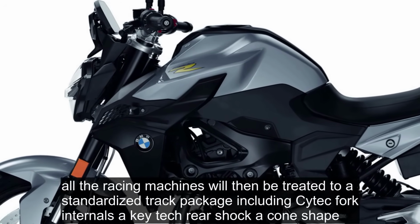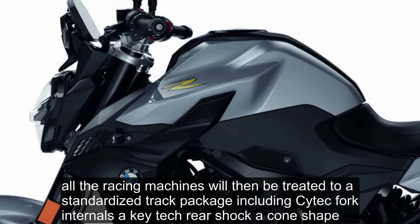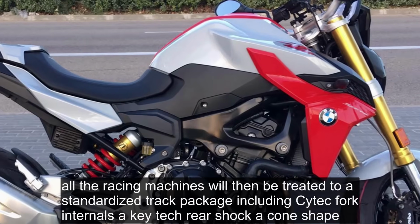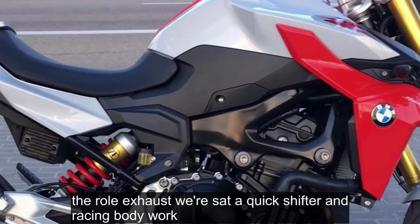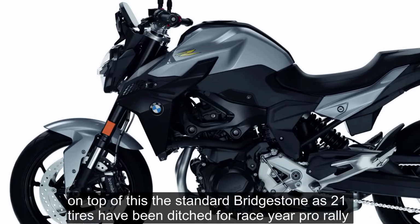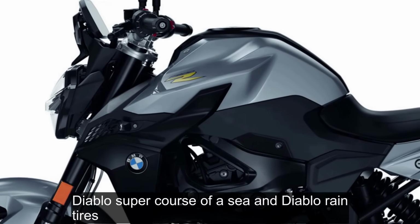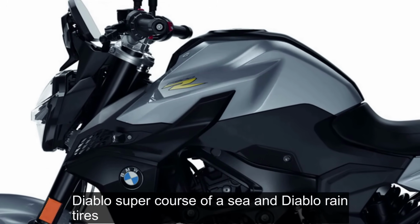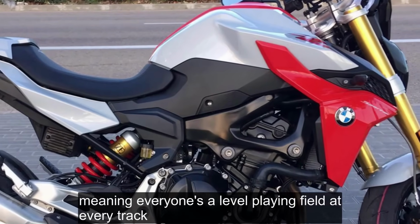All the racing machines will then be treated to a standardized track package, including K-Tech fork internals, a K-Tech rear shock, a cone-shaped aero exhaust, rear sets, a quick shifter, and racing bodywork. On top of this, the standard Bridgestone S21 tires have been ditched for racier Pirelli Diablo Supercorsa SC and Diablo Rain tires, meaning everyone's on a level playing field at every track.